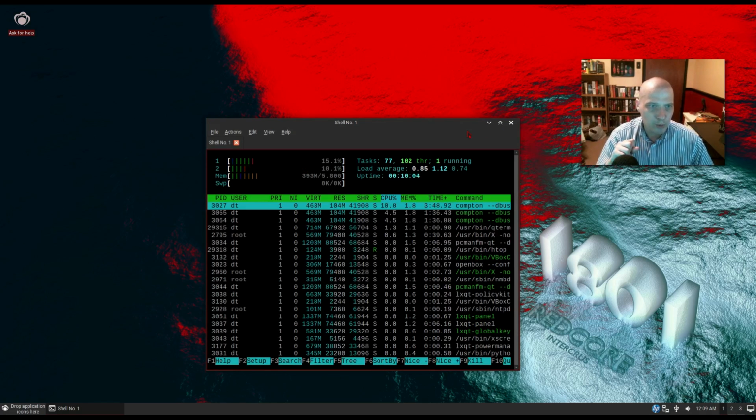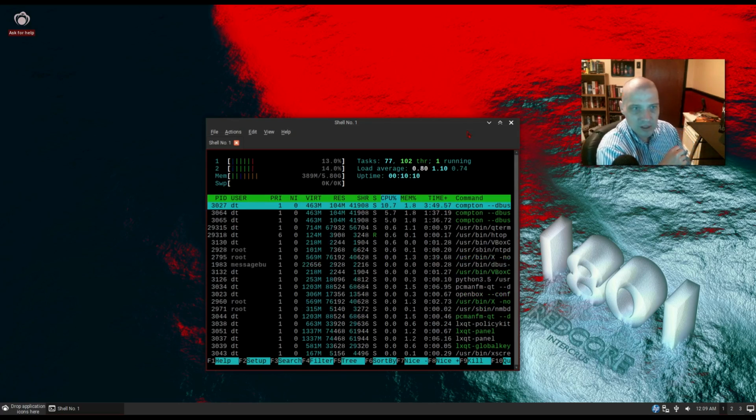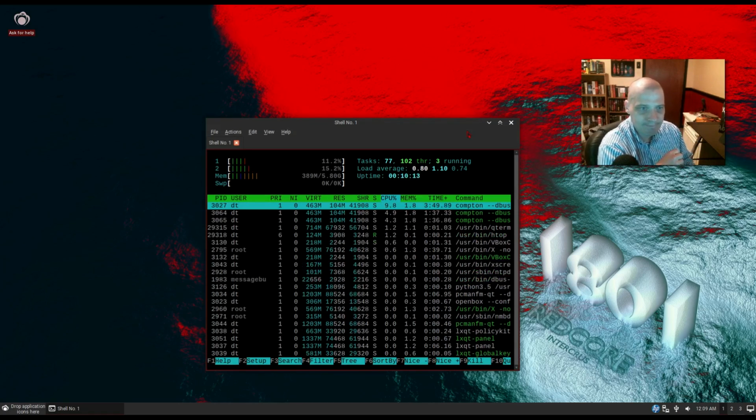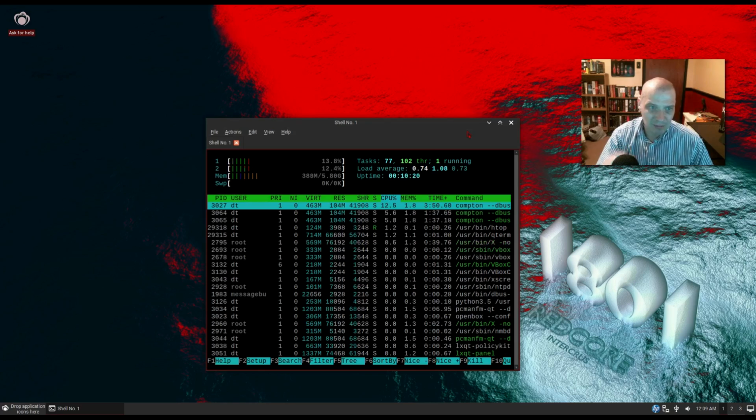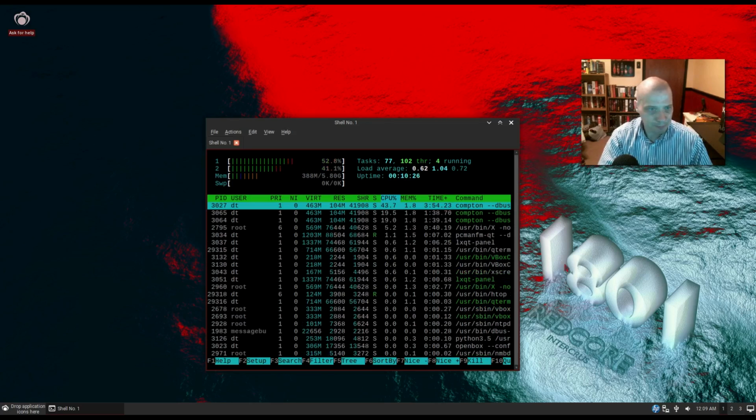Now, CPU usage, let it calm down here for a second. I've been opening and closing a lot of programs, but it looks like it's using about 12% or so of our 2 cores of CPU that I gave this machine. That's a little high, but I've opened a lot of programs here, and there's also a little bit of stuff running down here in the sys tray, but that's not too bad.